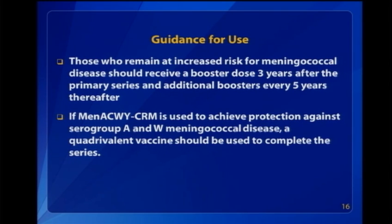Language that will be included in the policy note as guidance for use includes those who remain at increased risk for meningococcal disease should receive a booster dose 3 years after the primary series and additional boosters every 5 years thereafter. If MenACWY-CRM is used to achieve protection against serogroups A and W meningococcal disease, a quadrivalent vaccine should be used to complete the series.